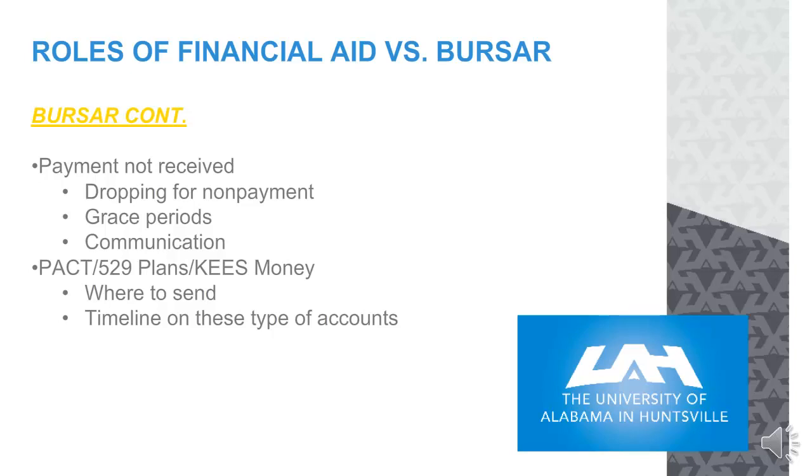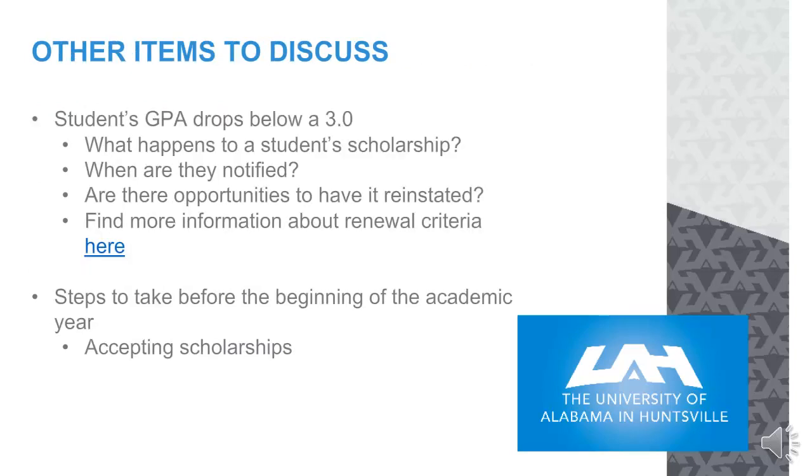Students who are part of the Academic Common Market and are residents of the state of Kentucky may have KEYS money to utilize. Typically, KEYS money is dispersed after confirmation of enrollment is provided from UAH. 529 plans can also be utilized. Please contact the Bursar's office for additional information.